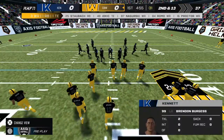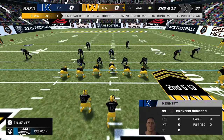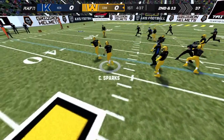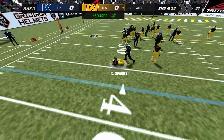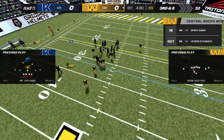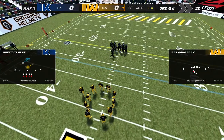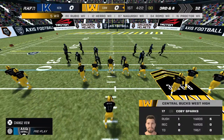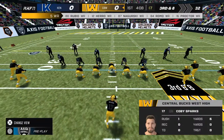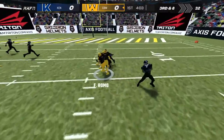Second and long. Tonight, the QB tucks it in and runs. Third down. Tonight, he drops back to pass. Makes the reception.